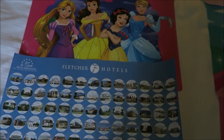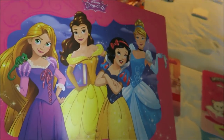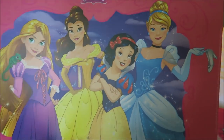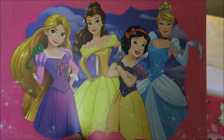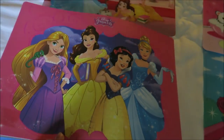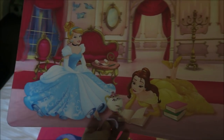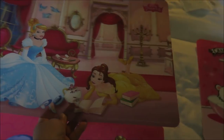So at Solo, they had this one. And there are thousands and thousands of Disney princesses placemats, but I just thought this one was really nice. She looks really sassy with that slipper. I just like the way they look. And they had five more, but I don't need everything. This one I really liked, and this one as well. Let me just pick it up. Because it's Cinderella and Belle just sitting, chilling and reading, and I just thought it was cute. It's lenticular a bit, has depth in it.